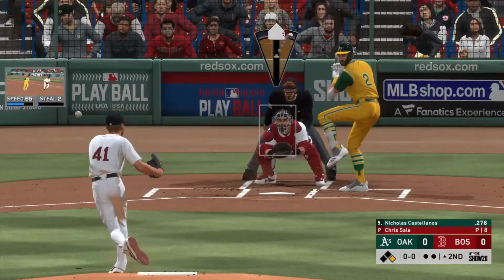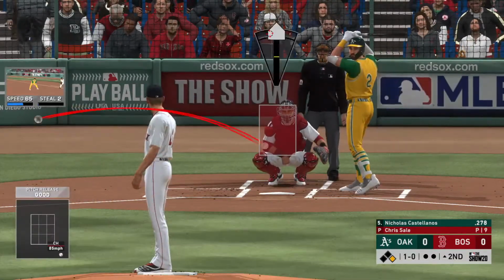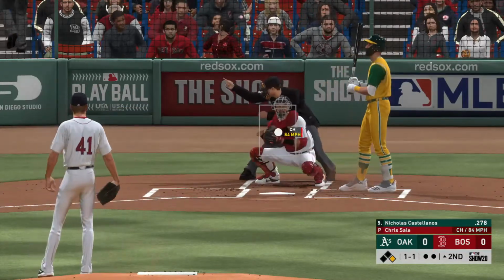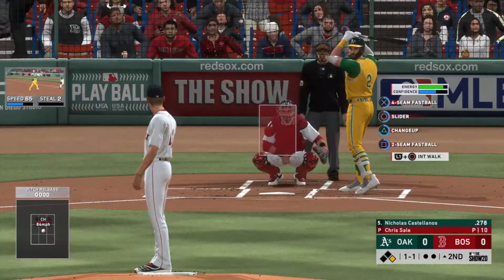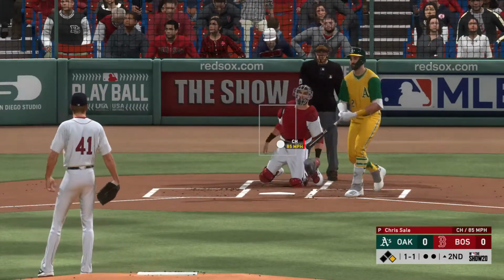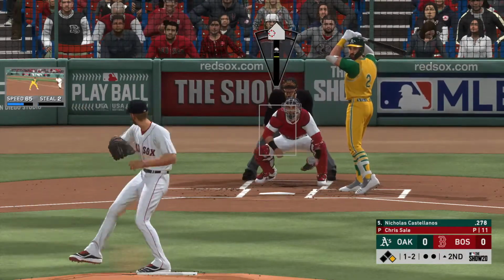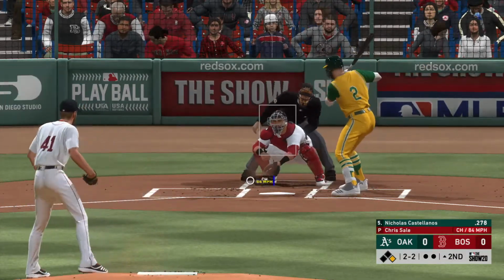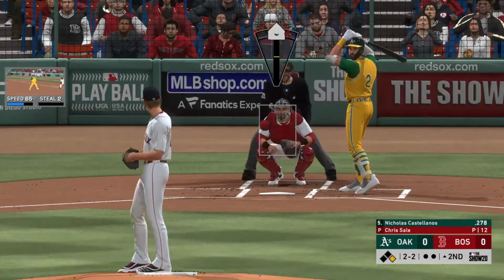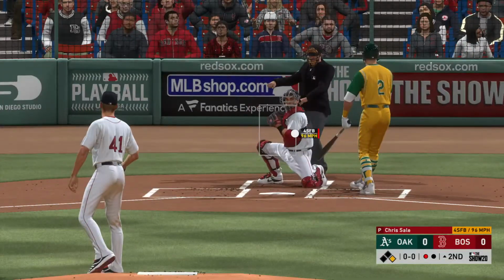Nick Castellanos now. As he'll watch one miss down and in for a ball, 1-0. Count is even, 1-1 to Nicholas Castellanos. Very rarely does a pitcher like this leave one in a location like that. That's a pitch right there he'd like to have back. He'd love to swing at that one again. Here comes the 1-2 from Sale. And a changeup here, but that's taken low in the dirt for a ball. And he takes strike three called on the fastball.